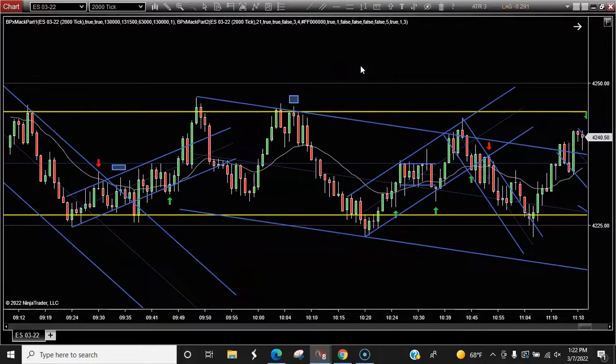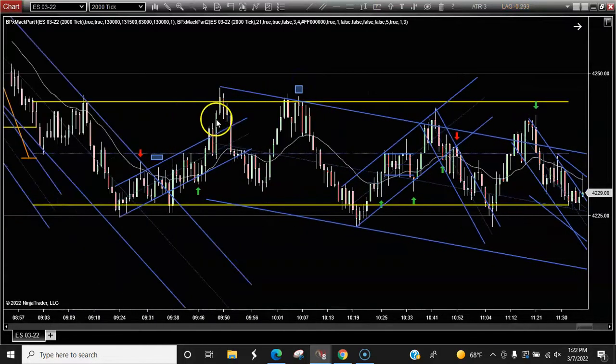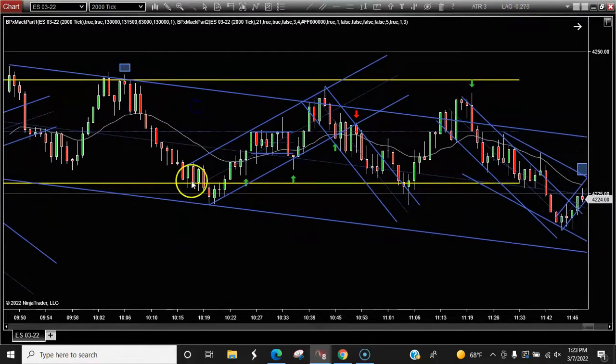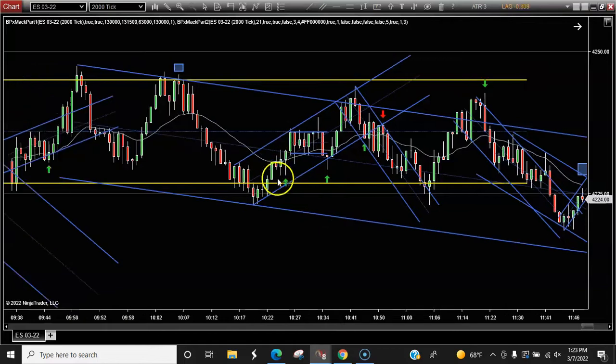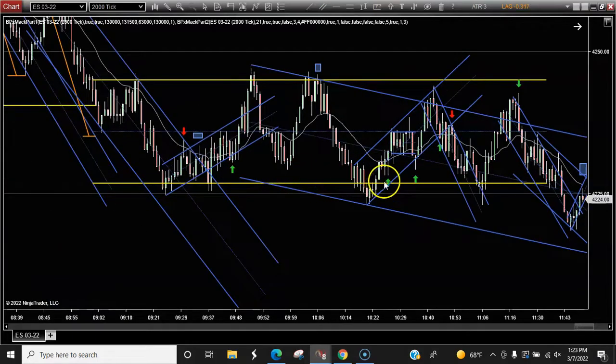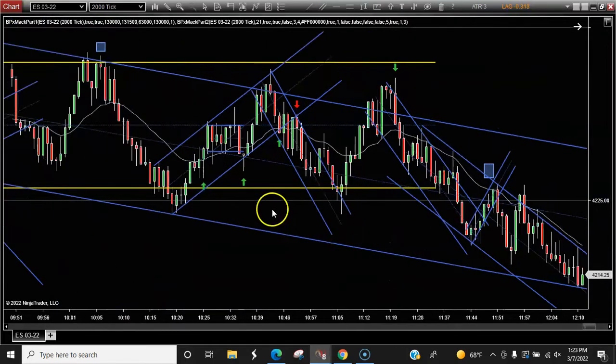And technically it looks like it's a first, second, failed third entry. I really wanted to take that. Ended up being a good move. We bounce down here, make a higher low. It's just a higher low, but now it's really clear that this is a range. And so I did like that entry.